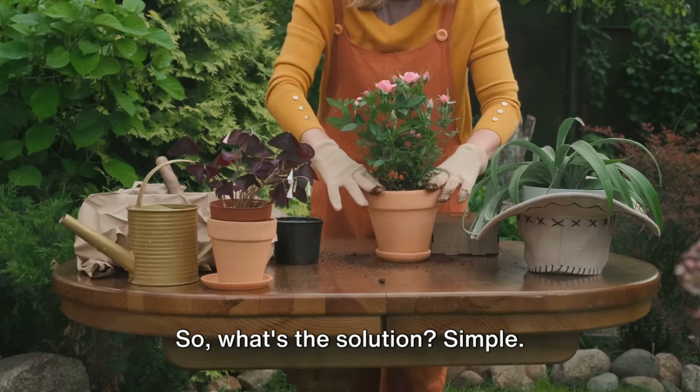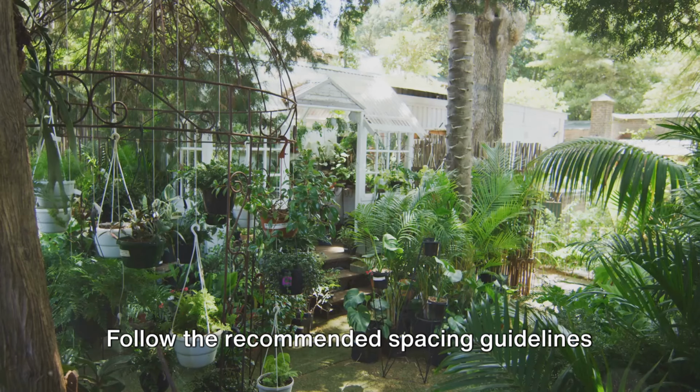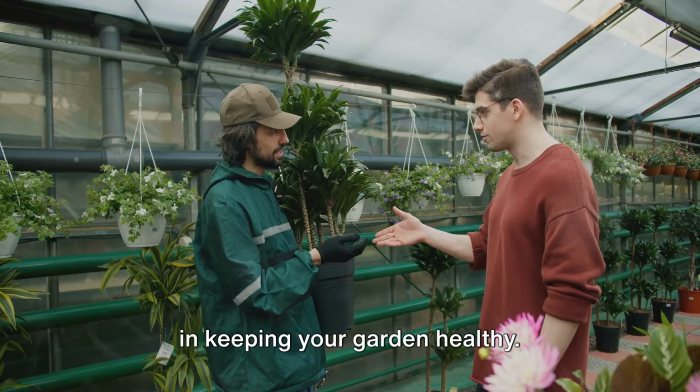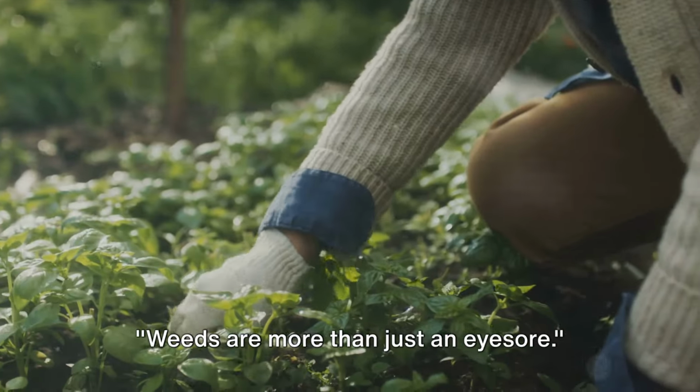So, what's the solution? Simple. Give your plants enough space to grow. Follow the recommended spacing guidelines for each plant variety. Remember, a little room goes a long way in keeping your garden healthy. Give your plants room to breathe. Weeds are more than just an eyesore.